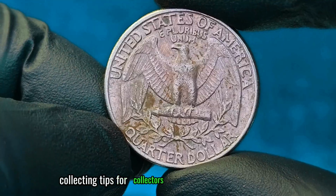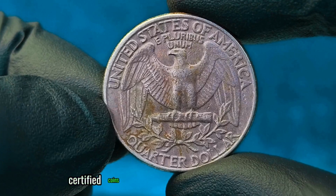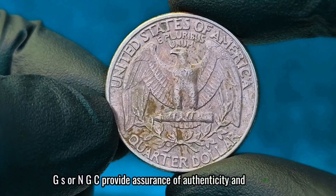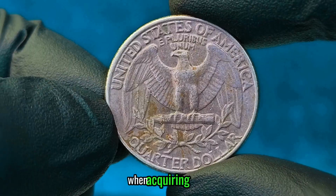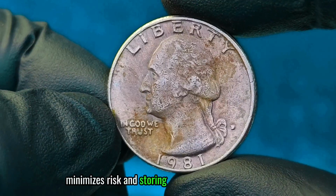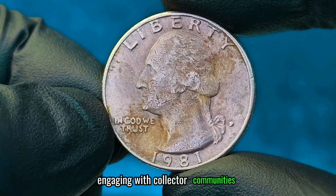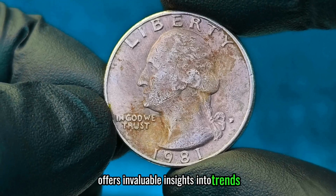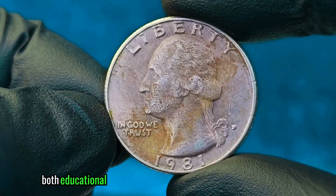Collecting tips. For collectors pursuing the 1981 D quarter, focusing on high-grade specimens is key. Certified coins graded by reputable services like PCGS or NGC provide assurance of authenticity and condition, while careful examination of minting details can reveal desirable varieties. When acquiring coins, purchasing from trusted dealers or established auction platforms minimizes risk, and storing them in protective holders helps preserve both aesthetic and monetary value. Engaging with collector communities, whether online forums, local clubs, or coin shows, offers invaluable insights into trends, pricing, and rare finds, making the hunt for a perfect 1981 D quarter both educational and exciting.